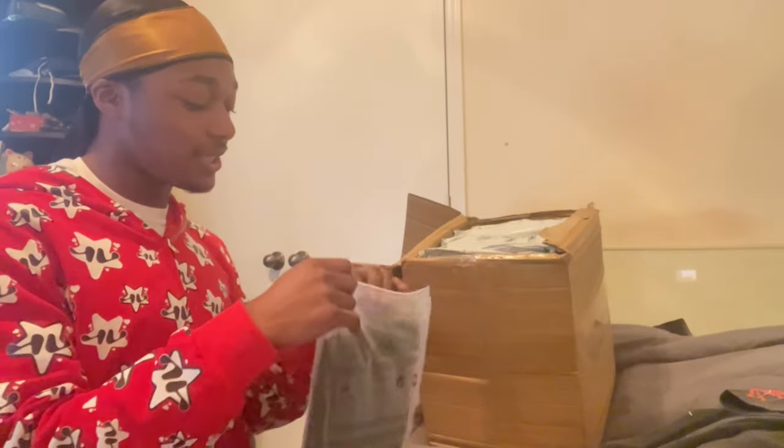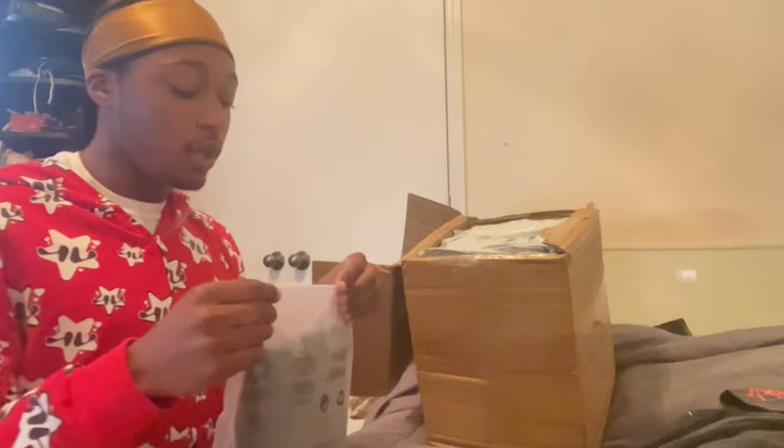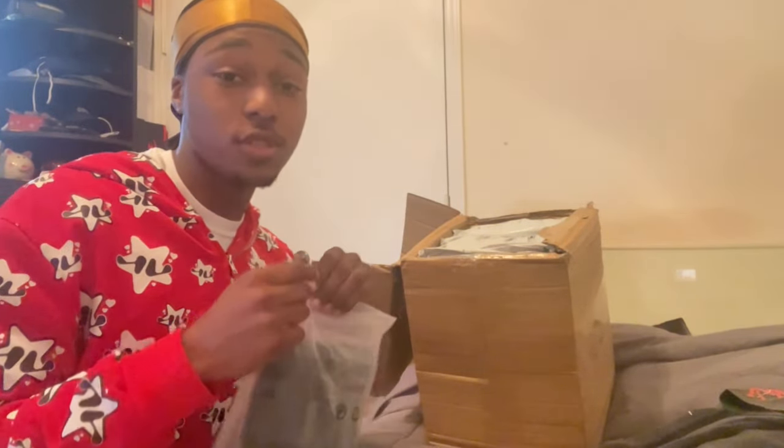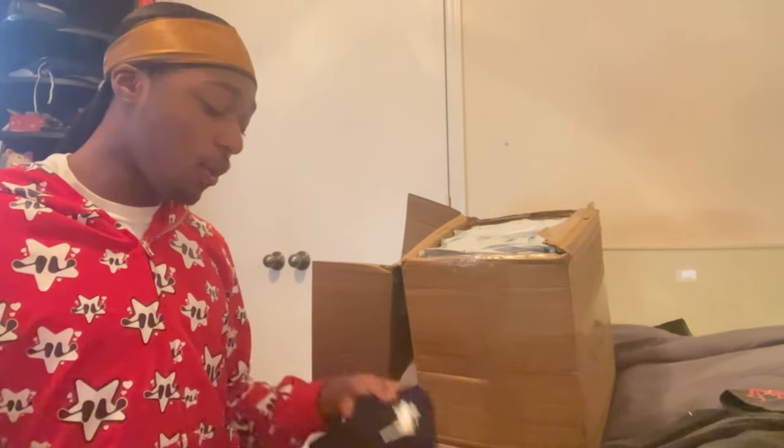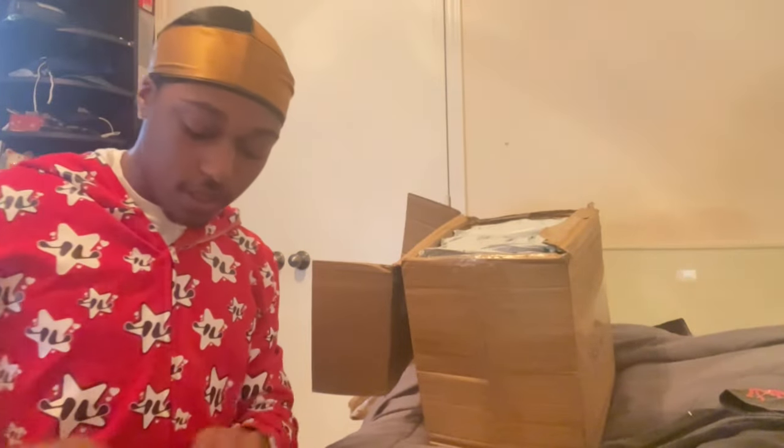Ooh, oh, okay, I know what this is. This is just something simple for the summertime. You already know summertime's coming up. Summertime always starts early in Texas. You already know that. So I had to get me some nice little shorts, man. I hope these are actually, yeah, they look good so far. You have these nice Stussy shorts, nothing too crazy. As y'all can see, Stussy right here, printed on well. Looks pretty good. You have this medium tag, nothing too crazy, just simple.